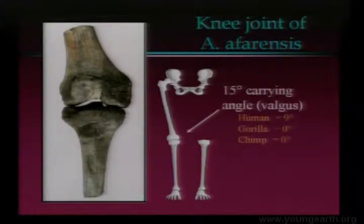This is the knee here. And the thing that's important is that, notice the femur comes down, and then this is the tibia. And if you were to run a line straight up from the tibia, notice that it would go up here because there's an angle here. That angle is called the carrying angle, or the valgus.